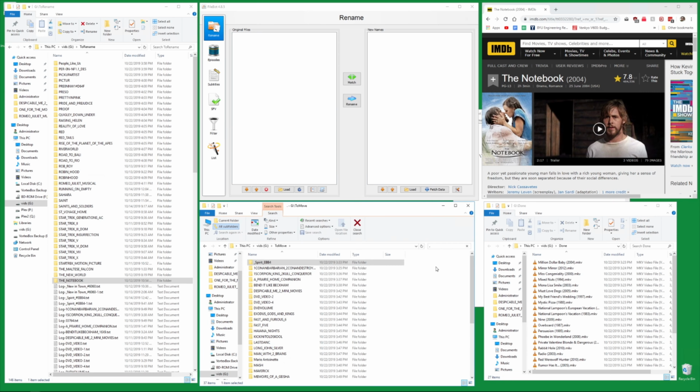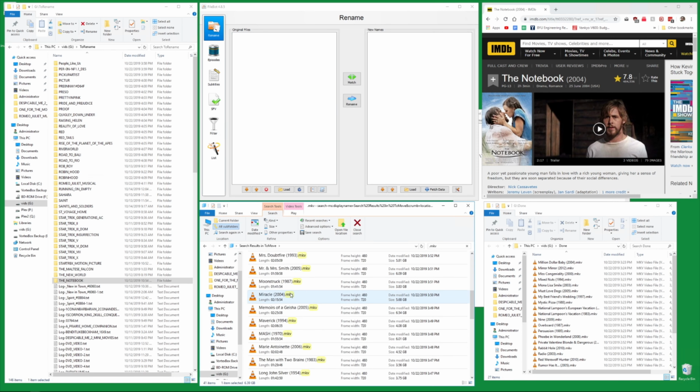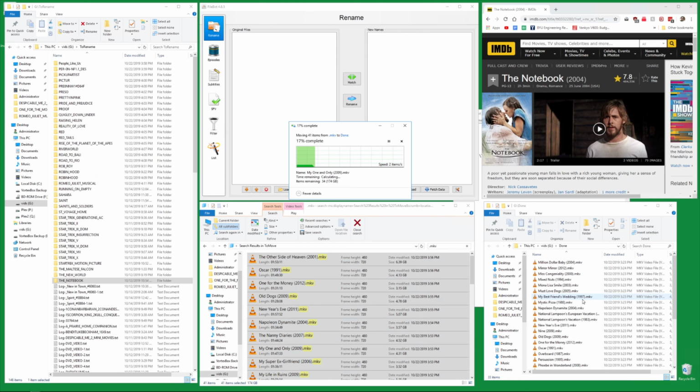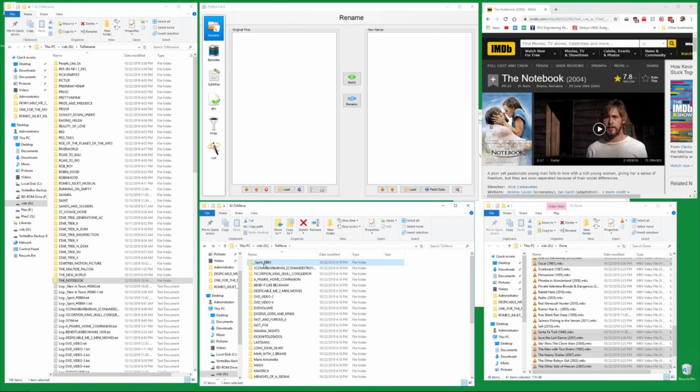So what I'm going to do in the To Move folder is I'm just going to go ahead and put .mkv. And what that does is it searches recursively into all of the folders that are in the To Move folder and shows me all of my video files, because they're all .mkvs. So I'm just going to do a Control-A, highlight them all, and drag them into Done. And now when you close the search, you'll see there's just a bunch of empty folders.